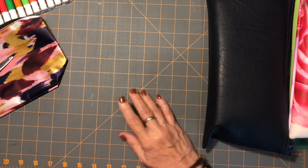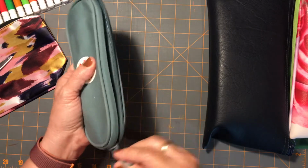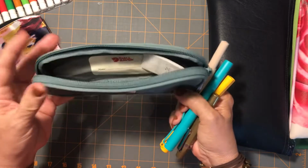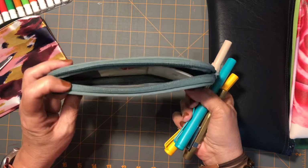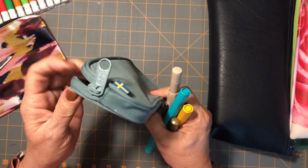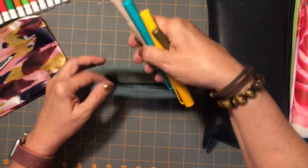And let's see, then I have my Fjällräven pencil pouch, pen, pencil, whatever writing utensil pouch. I bought this when I was first in the fountain pen journey. I had a gift card from one of my sons, and I bought this, and I love the Fjällräven fabric. It's durable, it's sturdy, it just feels like it's going to hold up. The zippers are quality, and I keep a few extra pens in there when I'm not using them.